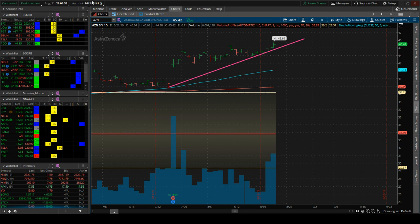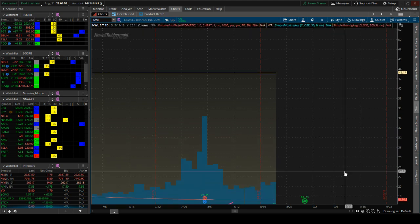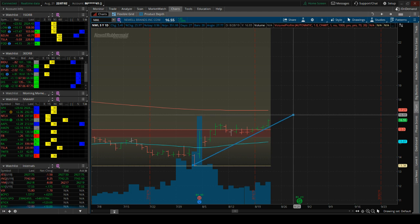Next is NWL, Newell Brands. Okay, nice high right there. Good move there. Bullish until proven otherwise as well, and over that volumetric level.